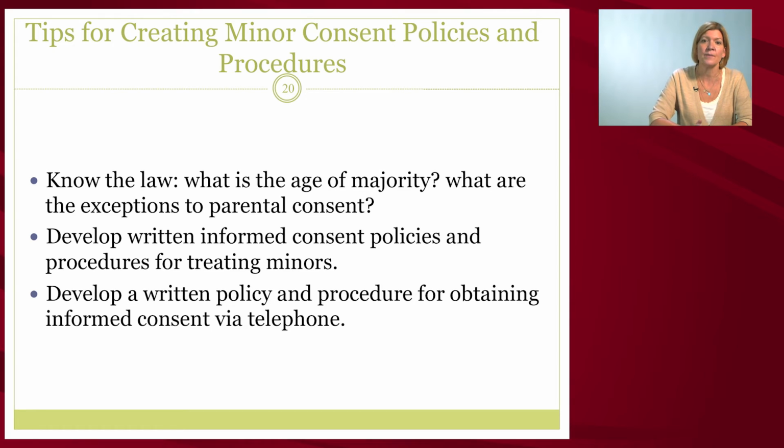For example, a minor who comes directly from school for treatment of acute conditions. It's recommended that the parent is contacted for verbal consent or, if possible, signs a written authorization that consents to that treatment for a certain period of time for a specific diagnosis. You want to develop a written policy and procedure for obtaining informed consent via the telephone as well.